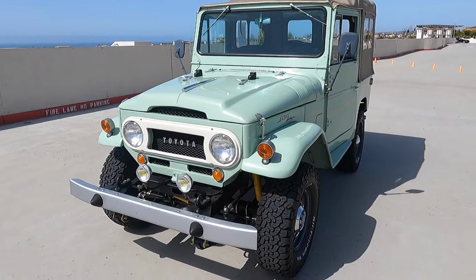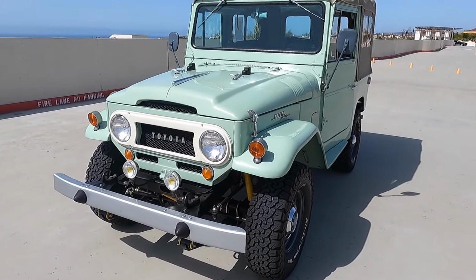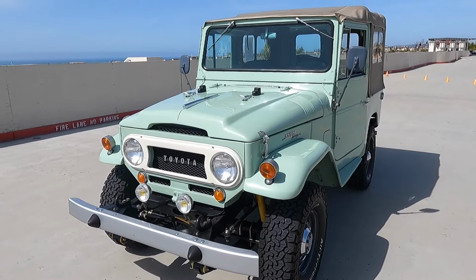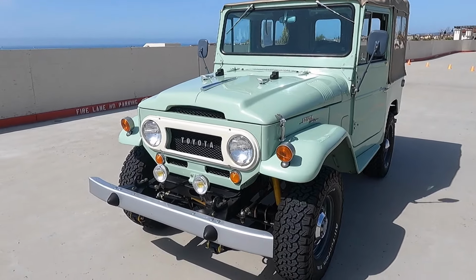JC, as I said, I am a sucker for Land Cruisers because I have such an emotional attachment, having learned to drive in one. And the 67 for me in particular, because that was what my dad had when I was, well, 7 years old. I learned to drive in one of these things.